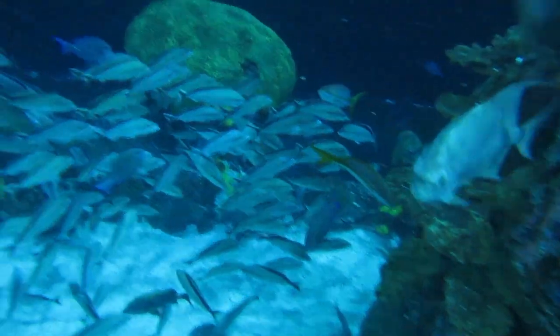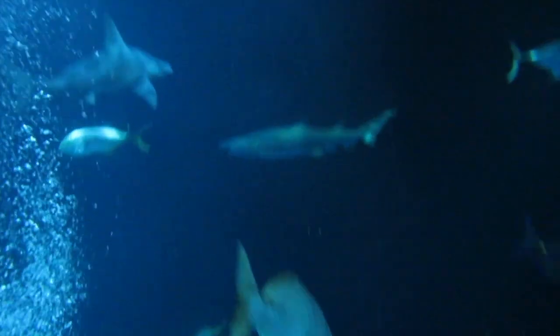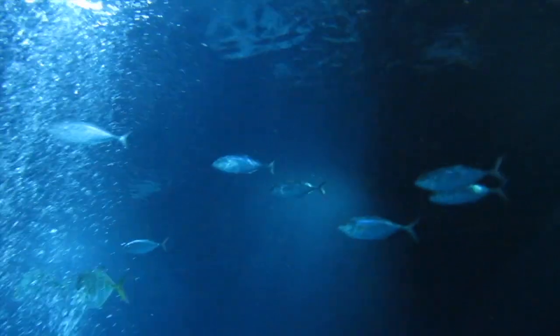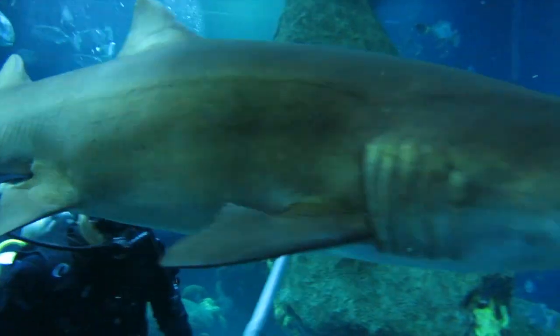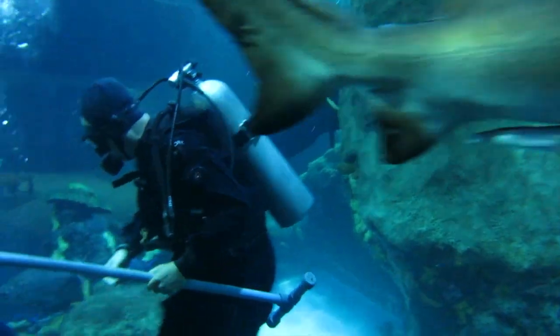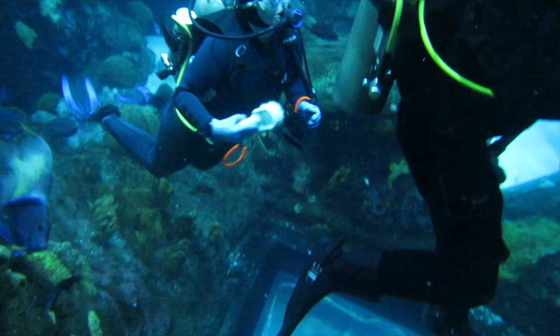There are roughly 3,500 fish in this exhibit, anywhere from 60 to 66 different species. These are the same species that you would find at the real location. This exhibit is modeled after an actual location, the Flower Garden Banks National Marine Sanctuary, which is in the Gulf of Mexico, about 100 miles off the coast of Texas.